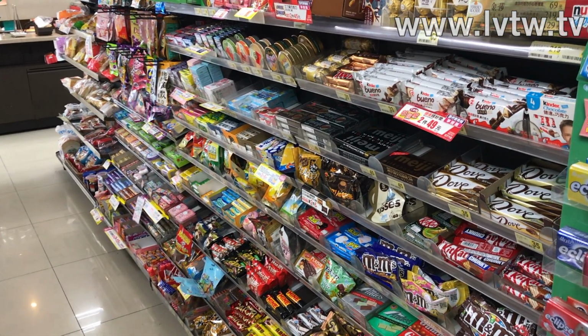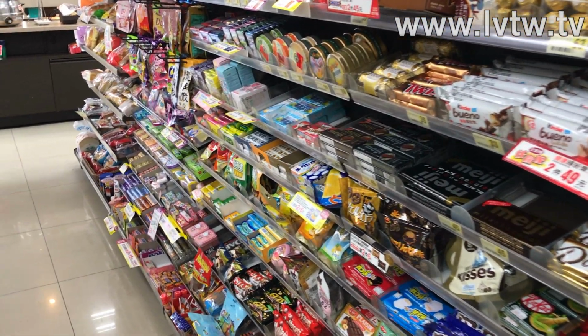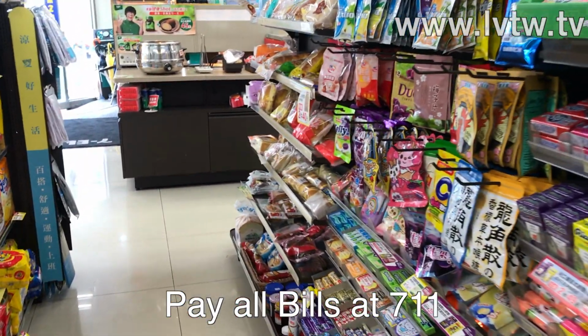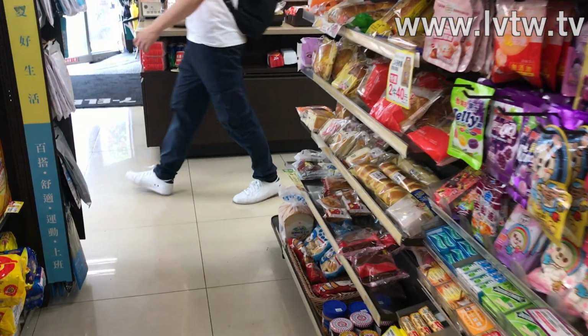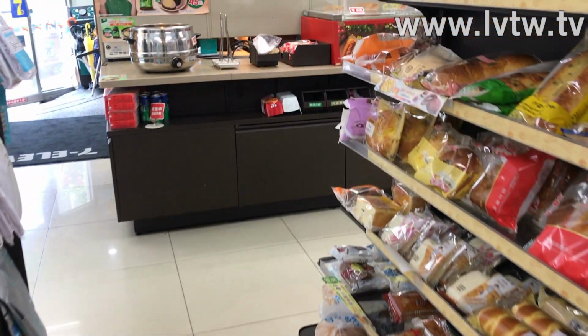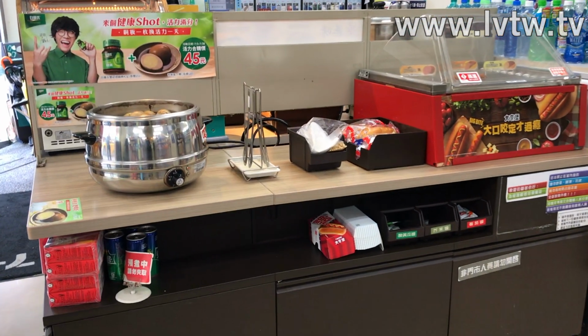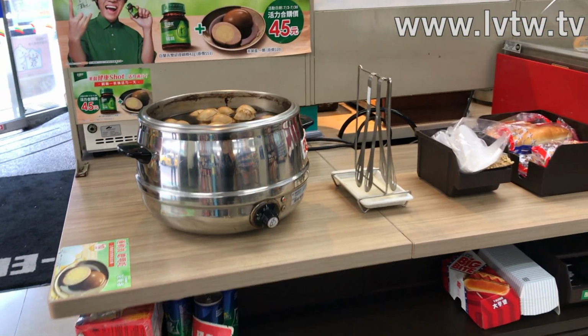Bills, phone bills, electricity bills, water bills, parking fines, parking tickets, all of that type of stuff you can buy and pay for at 7-Eleven, even the expired ones. Some things that expired you can't, but most things that have expired you can still pay at 7-Eleven.